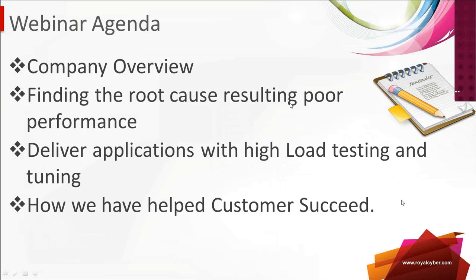Why Royal Cyber? We are the winner of the Impact 2003 Mobile Innovation Award. We have this Smarter Commerce authorization that allows us to be solution providers with IBM Smarter Commerce. We have been an IBM business partner for around 10 years, with a team of more than 200 highly skilled IT professionals and 10 plus years of extensive experience in WebSphere brand solutions.